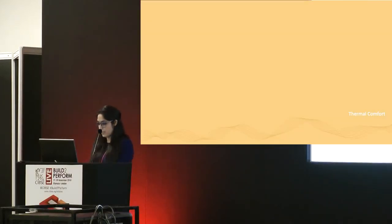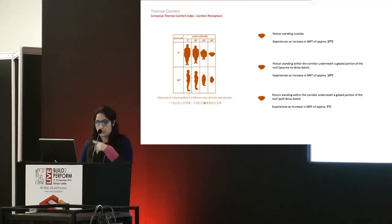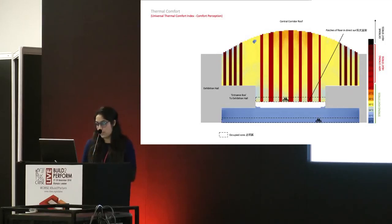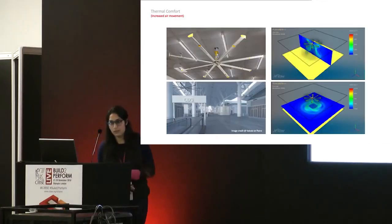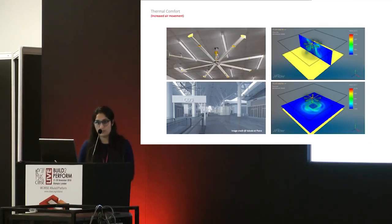Thermal comfort. Before we did the thermal simulations, we had to understand how a person perceives different temperatures outside in the sun as compared to under the roof, where they have brise-soleil and then the glass. Through a combination of CFD and parametric tool modeling, we experimented with a matrix where we plotted the perceived temperatures. In Shenzhen, there could be days when it is absolutely still, but because of the change in the temperatures of the surfaces, there would still be some air movement, and we showed that through CFD simulation. However, that's not enough, so we introduced industrial fans of approximately 8 to 10 meters diameter to increase the air movement and see the impact on the perceived temperatures.